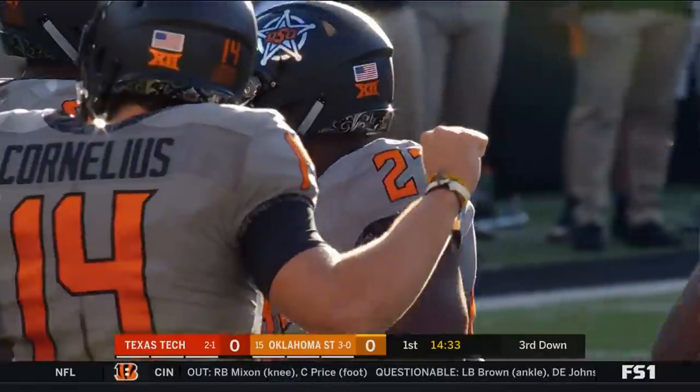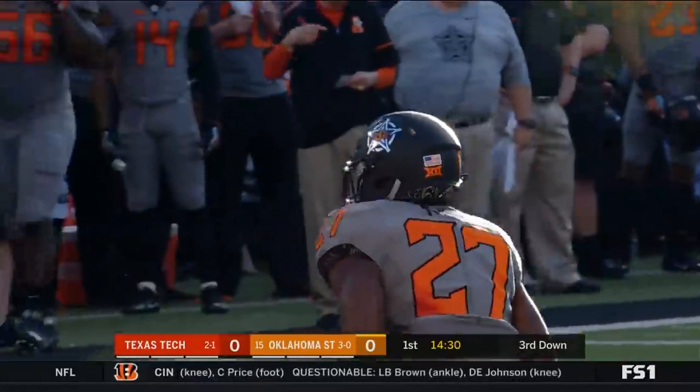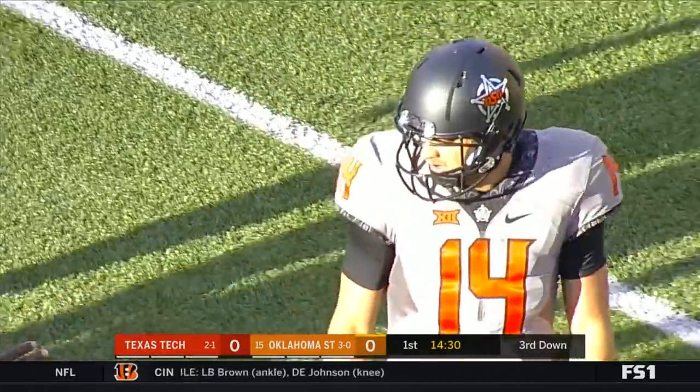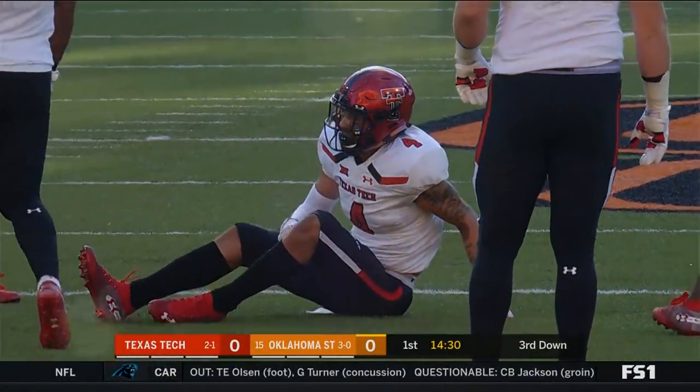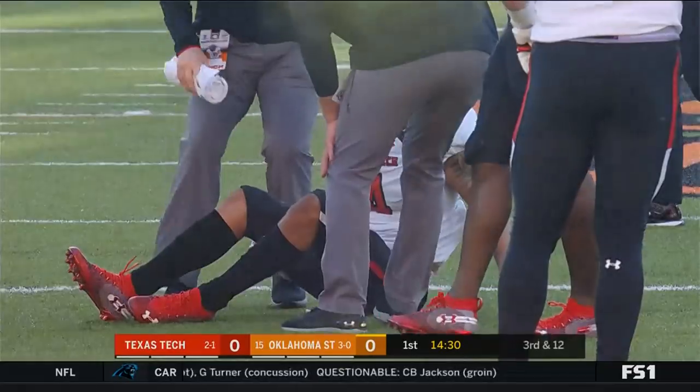Third down for Cornelius and the Cowboys. Looks like we got an injured Red Raider down. That was Desmond Smith.